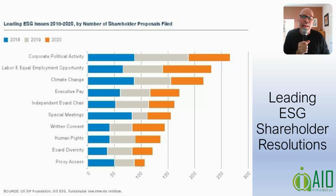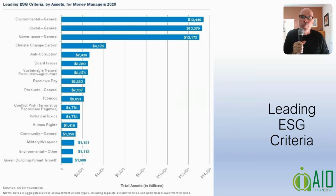Okay, some of the leading ESG resolutions are around corporate political activity, labor, employment practices, opportunities, climate change, of course, executive compensation, independent board of directors or board chair in this case, human rights, board diversity.